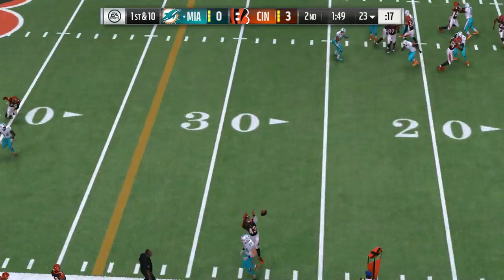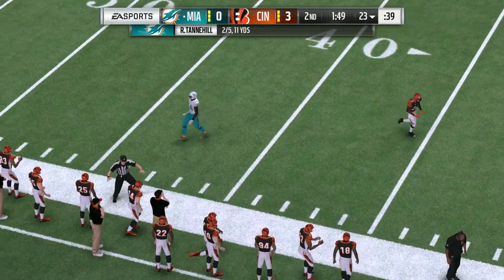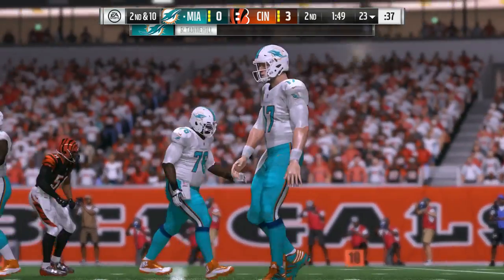I think coach would be ecstatic to see them pick themselves back up and now take it downfield, punching the end zone without turning it over.